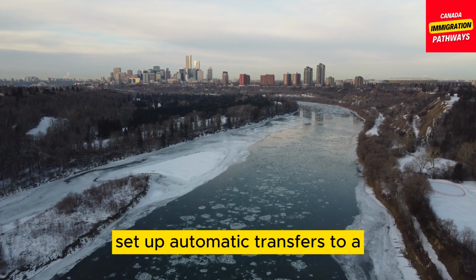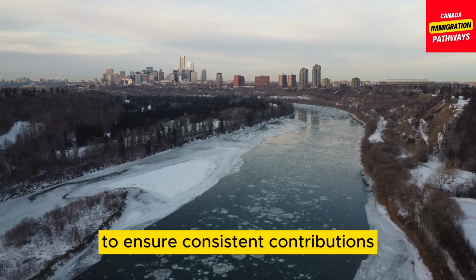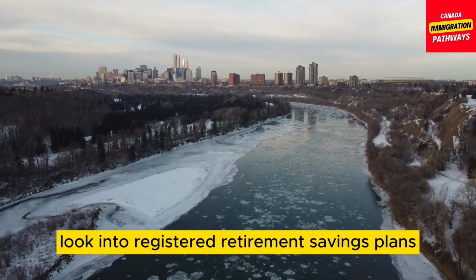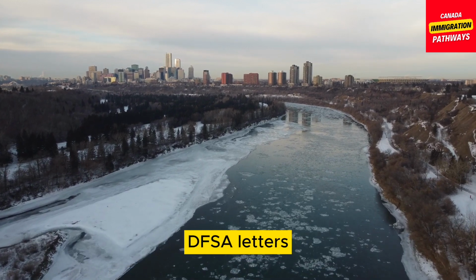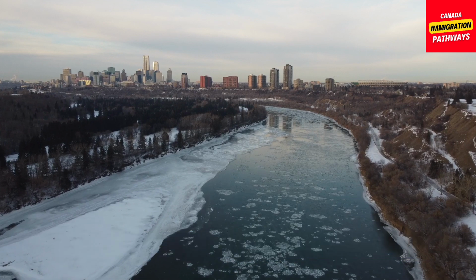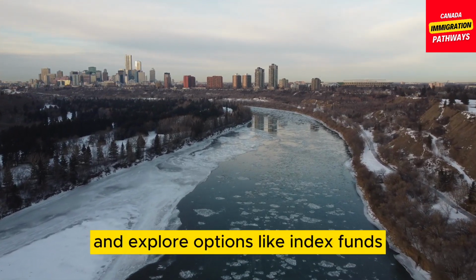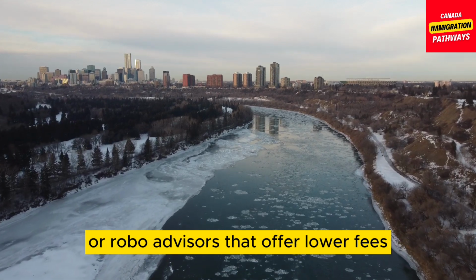Set up automatic transfers to a dedicated savings account to ensure consistent contributions. Look into registered retirement savings plans (RRSPs) and tax-free savings accounts (TFSAs) to take advantage of tax incentives for saving. Diversify your investments to manage risk, and explore options like index funds or robo-advisors that offer lower fees.